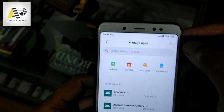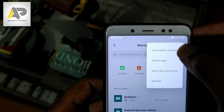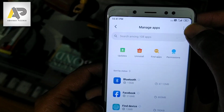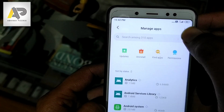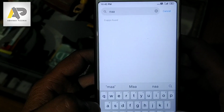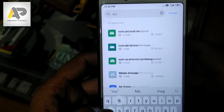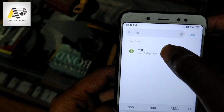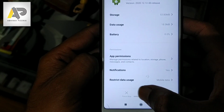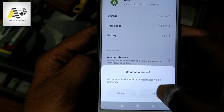Here we come. And you have to show all, otherwise it will be something like this. A default setting. So you have to show all apps. Search MSA. Here it goes. So we will uninstall the updates.